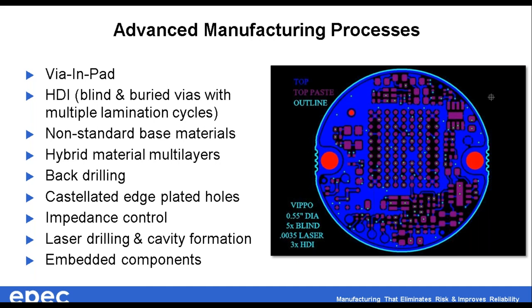embedded components. And this board at the right doesn't look especially high tech or dense, but that board is actually only 0.55 diameter, and that means it's about 80% the size of a US dime. So there's a lot of features packed in there. Blind vias, five cycles of blind vias, three times sequential lamination. It's actually a surprisingly tricky little board.